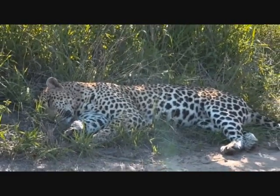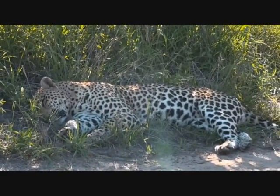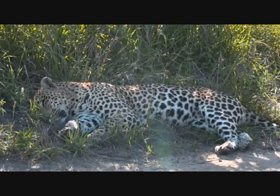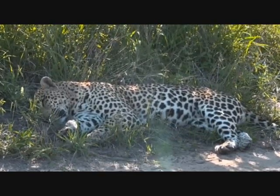Also, it tells them what's coming towards their face. So if the whiskers pick up a branch or something like that, they know to close their eyes so that they don't hurt their eyes in any way whatsoever. So very important for a leopard to have.